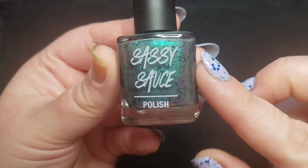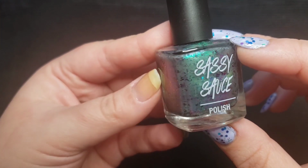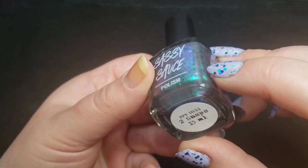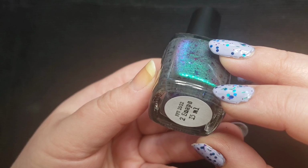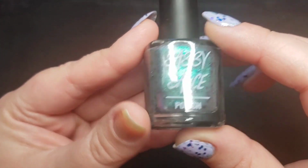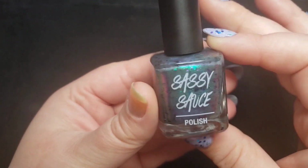The next one is a Sassy Sauce. I have been adding so many of these to my collection. The maker of Sassy Sauce has been making some absolutely brilliant beauties. You can see all of this shiftiness going on here, and it does go from like a pink to a purple to a blue into this beautiful green leaning teal, and it has these awesome chameleon flakes of the same colors. This is so pretty, so unique.